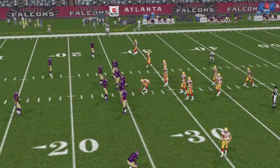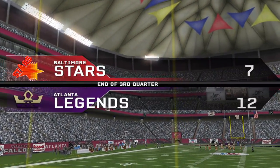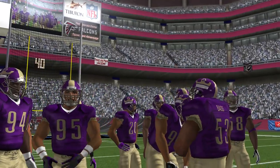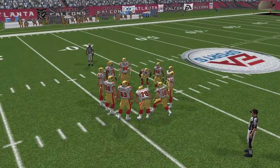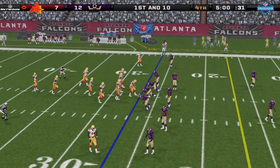Ain't no thing. So we've reached the end of the third quarter with the home team ahead of the visiting team, 12-7. The visiting team need a touchdown to take the lead and are in good position to do just that as we begin the final quarter. And this is the eighth play of this drive. 27-yard line.